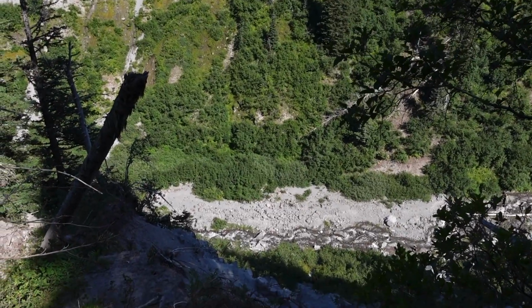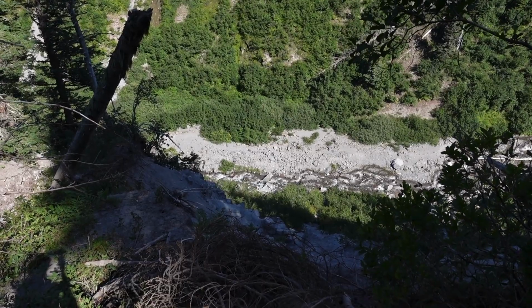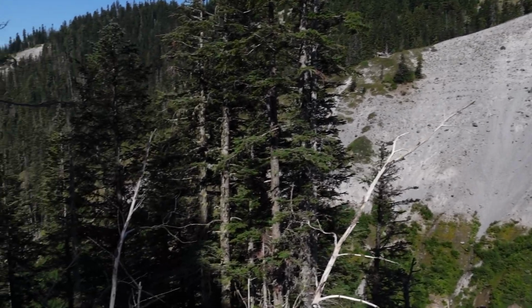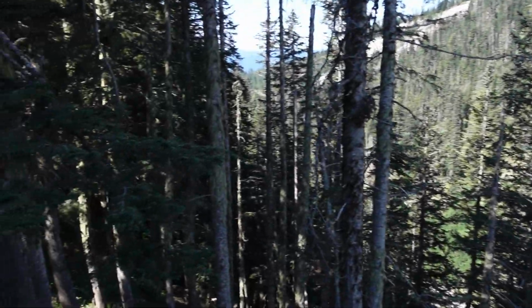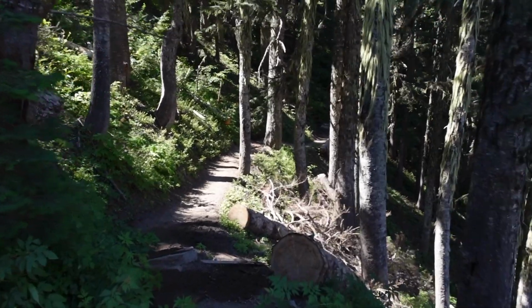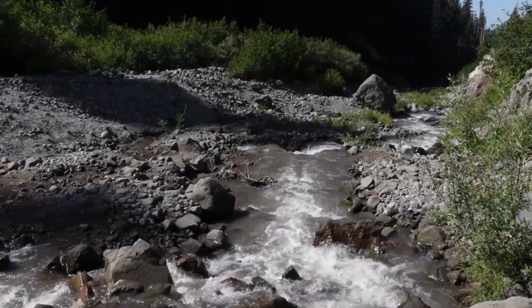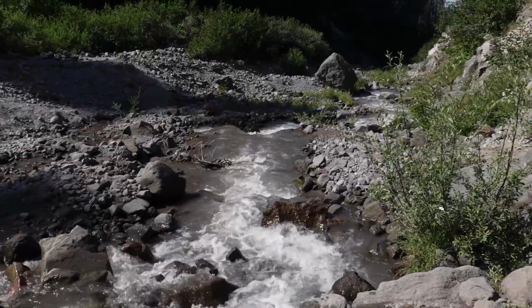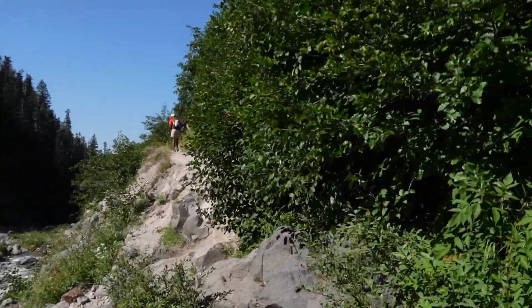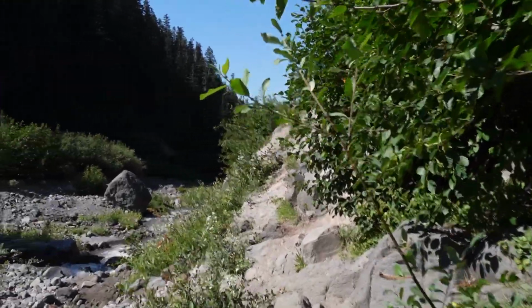And a steep descent down to the Zigzag River. Crossing that in a bit, probably a steep climb out of there. Successfully made it across the Zigzag River without getting wet. And continuing up the other side.